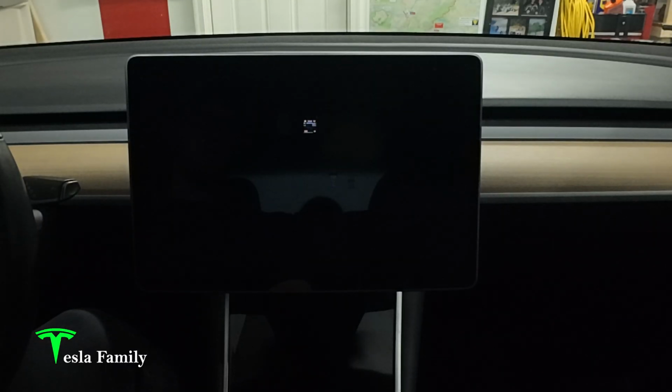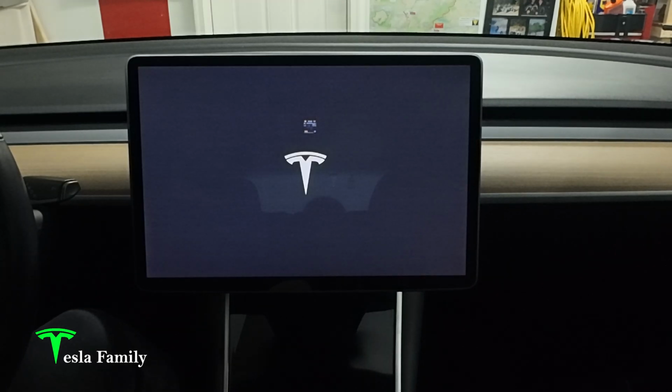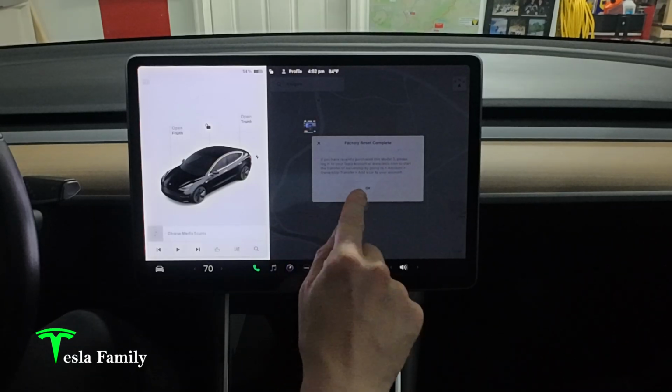Home link memory was wiped. We're getting the car to restart the whole entire computer system. All right, the car is restarting. That only took about 2 or 3 minutes. All right, we got a pop-up that says factory reset complete.